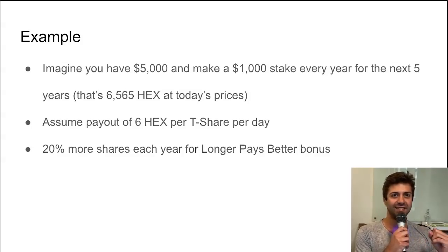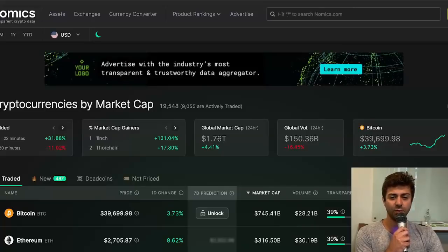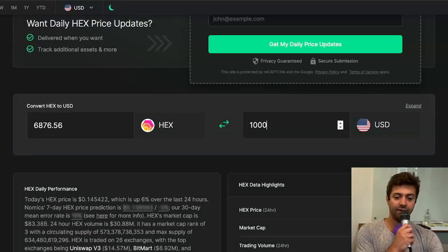So in HEX, the interest rates are much more favorable, but we copy the exact formula that works in banks and we apply that to this new crypto product. So every additional year that you stake, you're actually getting 20% more interest, or APY. You're getting a 20% better rate. Let's run through a real world example, okay? So we can go to nomics.com and click on HEX, and we'll get the rough value of what $1,000 would be today. So remember, $1,000 of HEX today would be about 6,876 HEX.